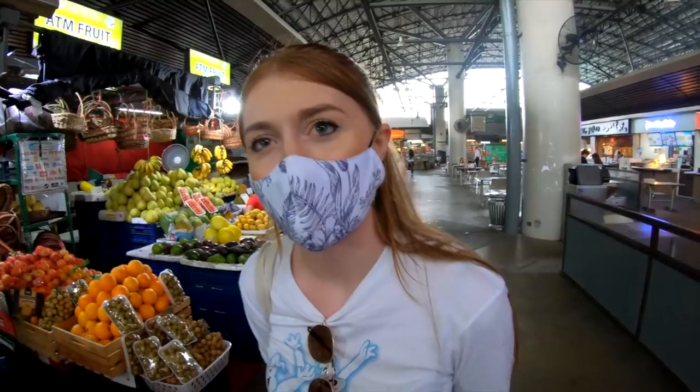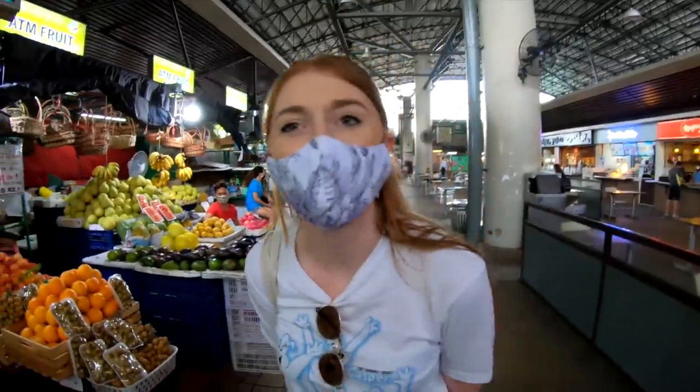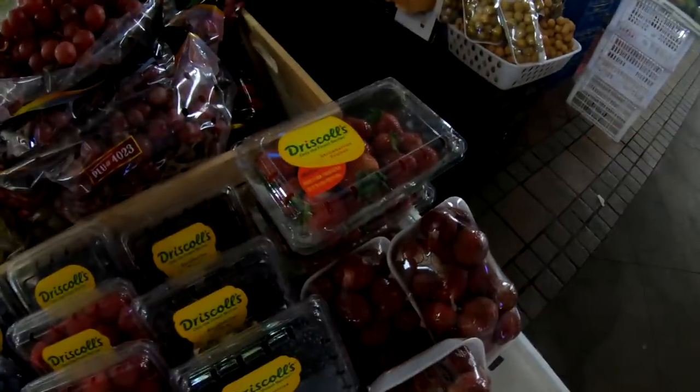Something here, because I don't know why the strawberries in the Philippines are so expensive. In the UK, what would that be, like 100 pesos? About, yeah, if that. That's 500, so that's quite a lot. Because they're often imported from America. Yeah, product of the USA.